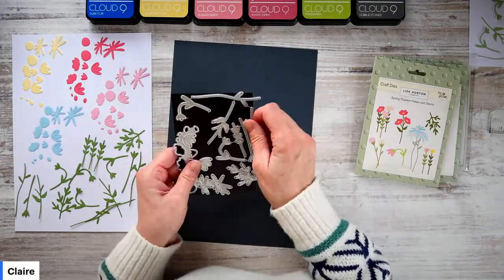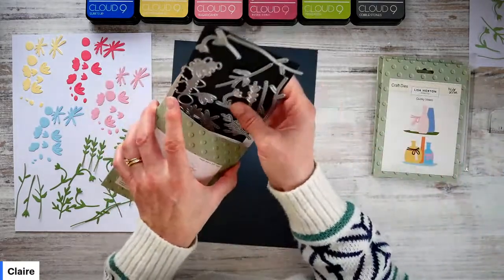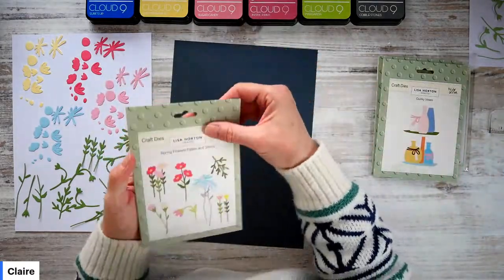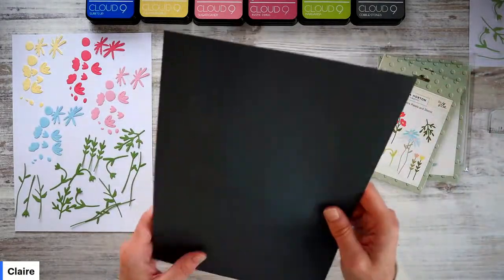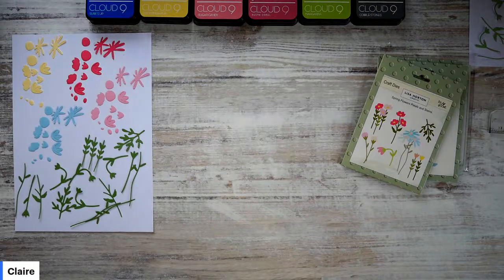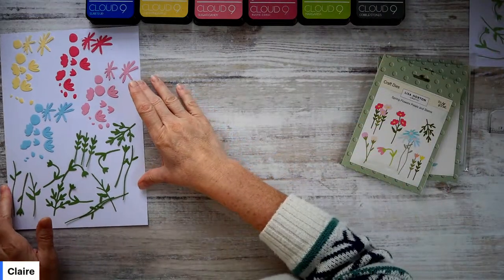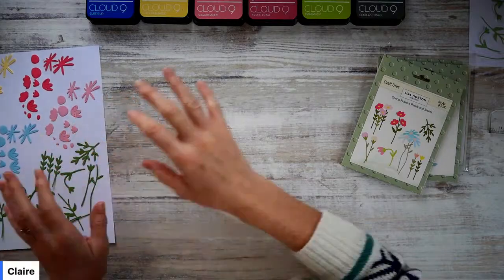I've put that on the magnetic strip just because I had it sitting there and it makes it easy just to pop in the envelope. Okie dokie. Right, now I've got a couple of different things going on here, so I've die cut those. I'm going to come to those in a second.